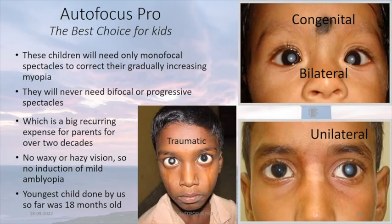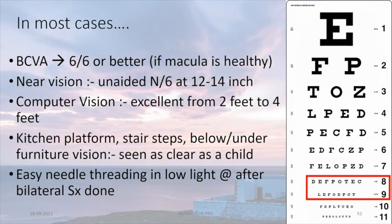Autofocus Pro IOL is the best choice for children, as they need only monofocal spectacles for their myopia but no progressive spectacles requirement. In a study of over 5,000 cases, in most cases, best corrected visual acuity was 6/9 or better if the macula was healthy. Near vision was unaided N6 at 10 to 14 inches and computer vision was excellent from 2 feet to 4 feet distance. Easy needle threading in low light was easily done after bilateral surgery.